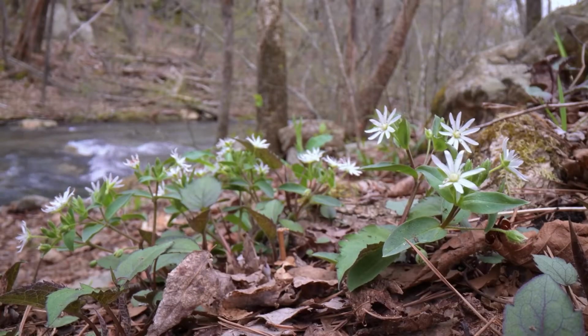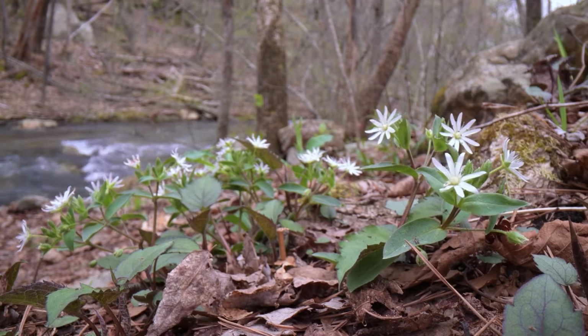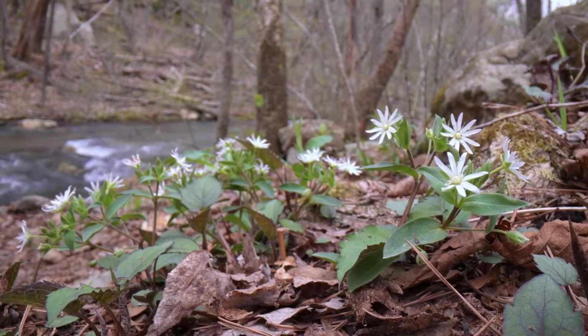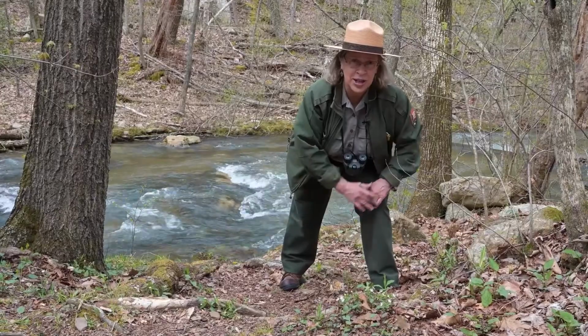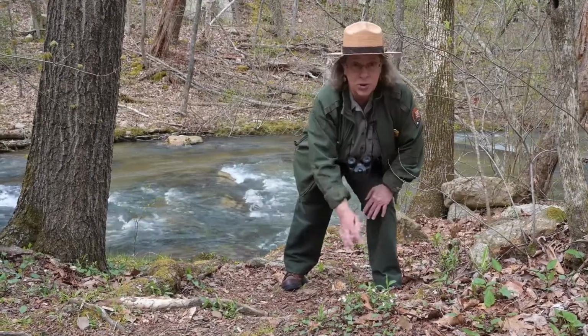We've got a nice patch of chickweed here. This is star chickweed. It's a native woodland flower, and it grows in these lovely bouquets, a large amount of flowers in one place. And this is a low-growing plant. It's related to the chickweeds that you have in your lawns at home, but those are not native. This is a native plant that's always been up here in the mountains, and it's just a beautiful little flower.